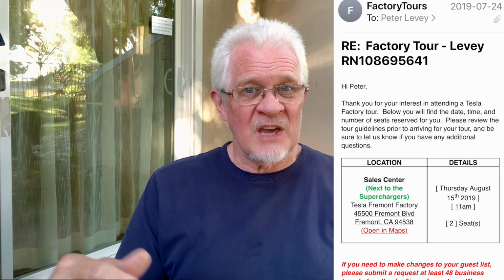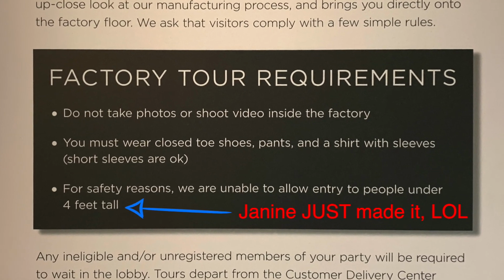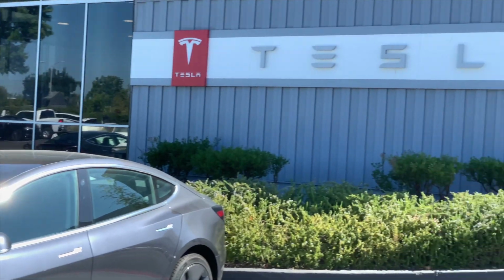It all started when I received the emailed invitation, which gave me a list of do's and don'ts: closed-toe shoes, long pants, shirt. Got into the car, started going off. I realized I hadn't read it. Janine had sandals, I had short pants. Back into the room quickly, changed into jeans, t-shirt. Janine changed into jeans as well. And then 5 minutes later, we were back in the car heading toward the factory.